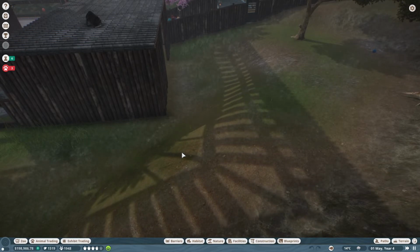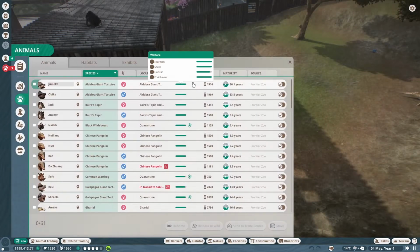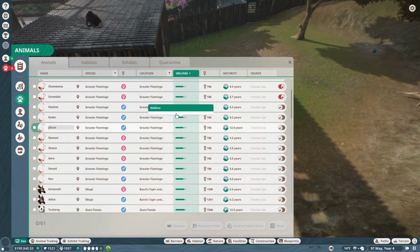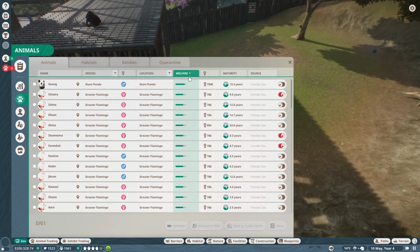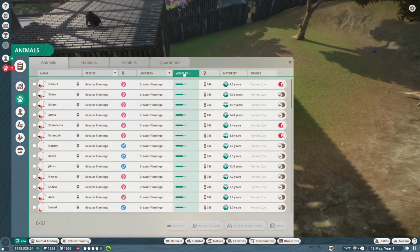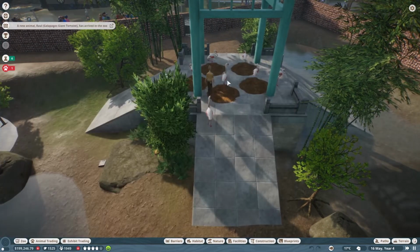to help with that. And then I need to go to the zoo and just do what I did last time, and see which animals seem to be the least happy with their welfare. So you can sort it by welfare. And it looks to me like the flamingos are the ones suffering the most at the moment. So let's go to the flamingo pen and see what we can do to help them out.